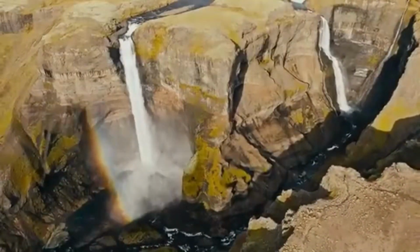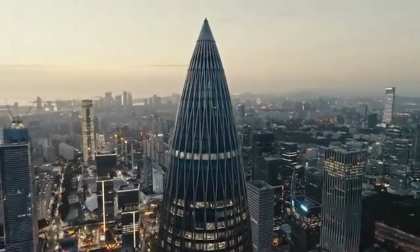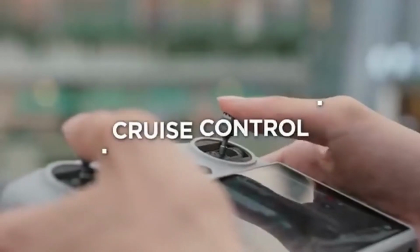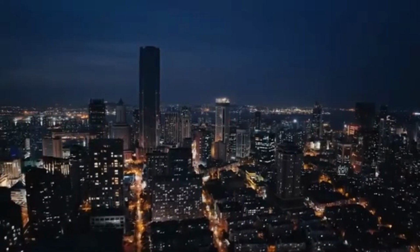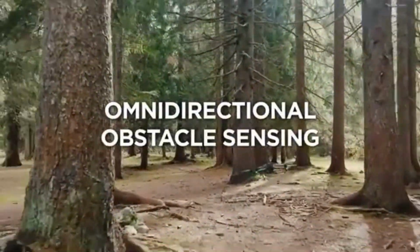The DJI Fly app, which offers several advanced flying modes to simplify difficult maneuvers, may be used to control the drone. Features like Return to Home, RTH, which safely returns the drone to its launch point in the event of a signal disruption or low battery, are especially useful for beginners. Quick Shots, another well-liked function, instantly creates beautiful films with pre-programmed courses.